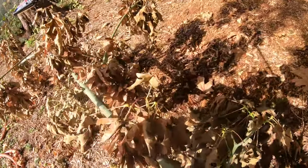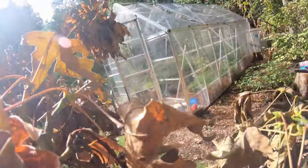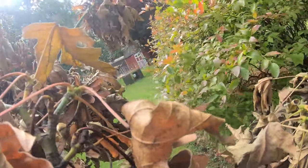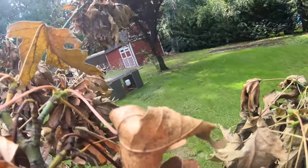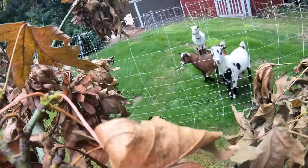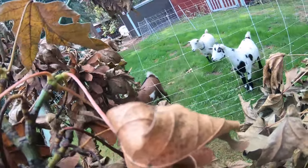Let's see if our bucks like this branch. Sorry, goats. This is for somebody else.